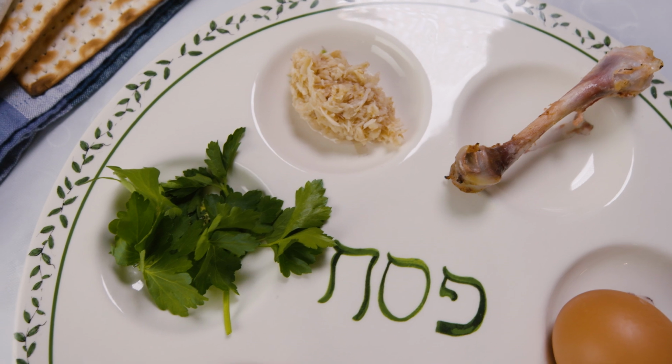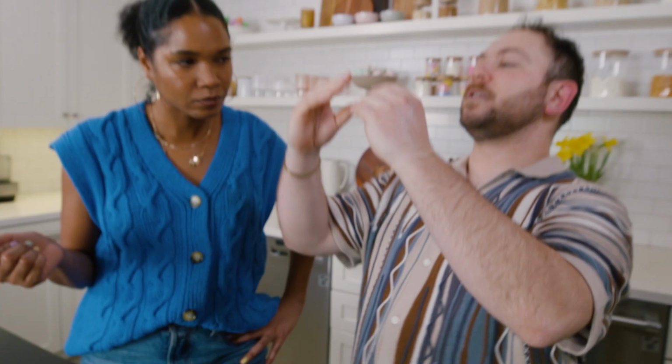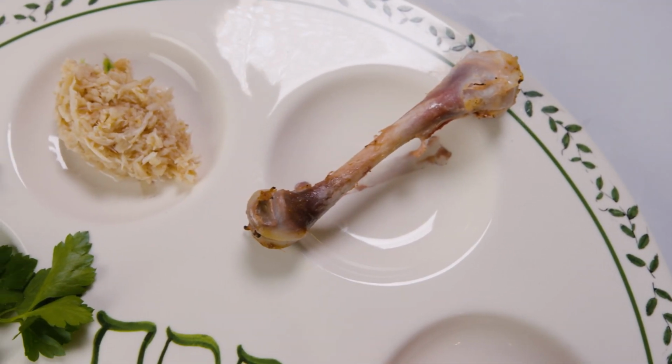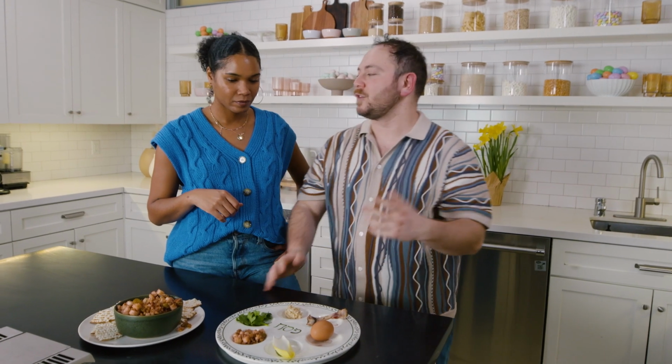You know, real light. So then we have the maror, that's the bitter herbs, also another thing to remind us of the strife. And you make a little sandwich with the maror and the Charoset together, that like spicy and the sweet together. Woof. Then we have the shank bone or the zeroa, typically lamb, but we went for chicken here because it's what we had.